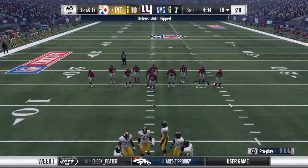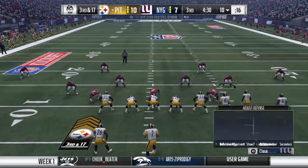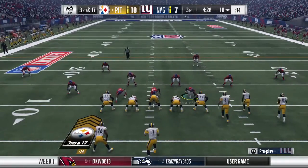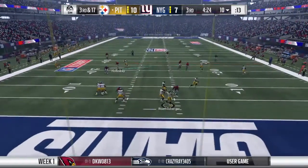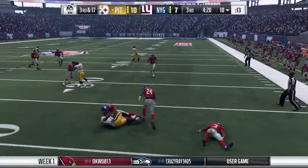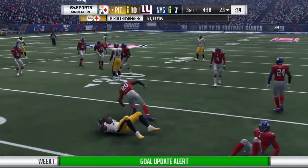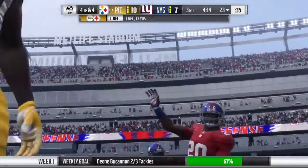The Steelers on third down. Just 1 for 3 thus far. This is 3rd and 17. From the shotgun, it's Roethlisberger. That's complete. It's Bell. And they'll get him down here at the 23. It'll be a pickup of 13, but it'll still lead to a 4th down.